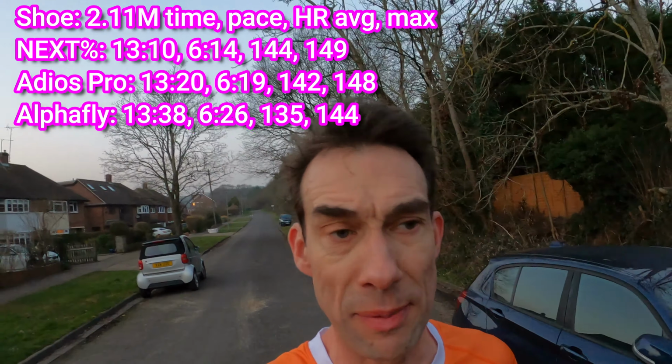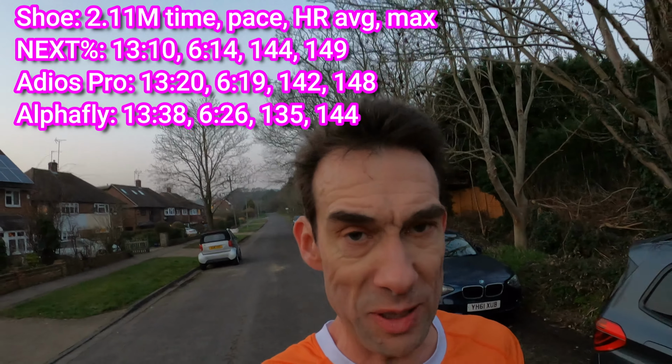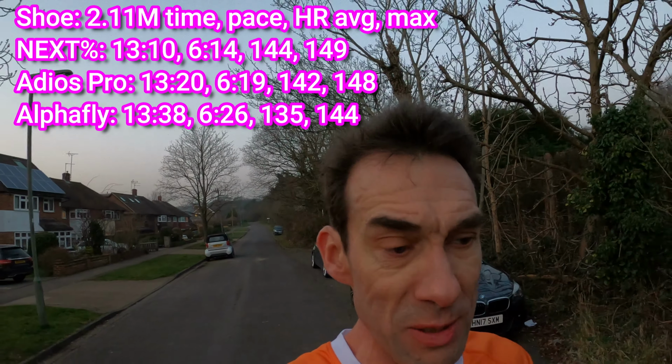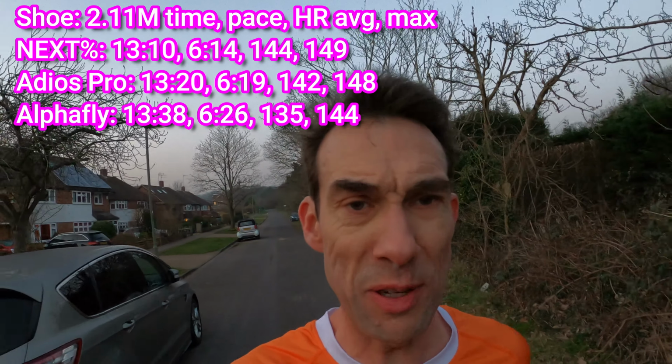I was just taking it a bit easier, because I ended up doing that session a bit faster than perhaps I was supposed to. Like 6:15 pace and 6:30, but it would be too fast and too slow, I suppose. But yeah, that felt quite tough. About 2.5 minutes rest I got in the end. Definitely in the order of shoes, Alphafly the most bouncy, Adios Pro the most firm, but they're still quite soft, and the Next Percent sort of in the middle.